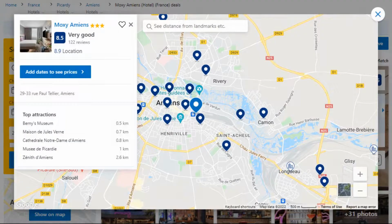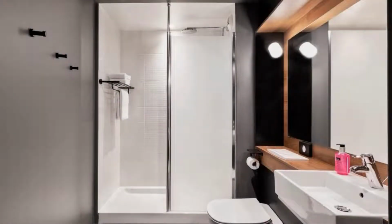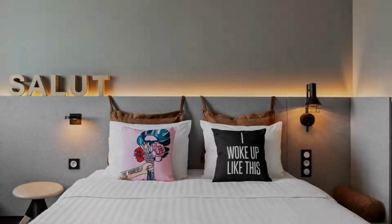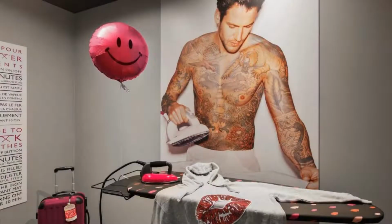Number 9. This is a 3-star hotel. The location of this hotel is outstanding and guests love walking around the neighborhood. Check-in time is 2 p.m. and check-out time is 12 p.m. Guests are required to show a photo ID and credit card at check-in. Pets are allowed in this hotel.